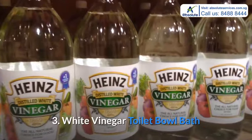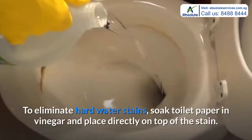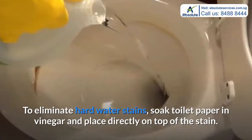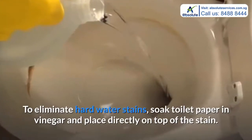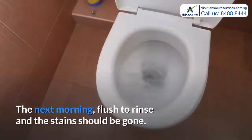3. White vinegar toilet bowl bath. To eliminate hard water stains, soak toilet paper in vinegar and place directly on top of the stain. Let the vinegar-soaked paper sit overnight. The next morning, flush to rinse and the stains should be gone.